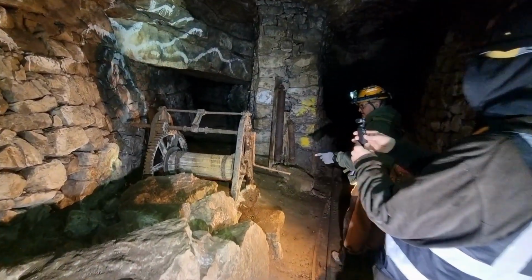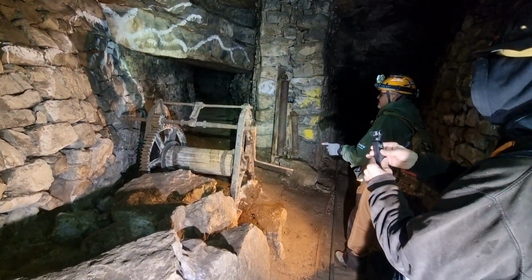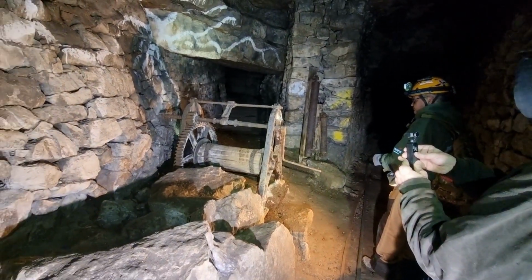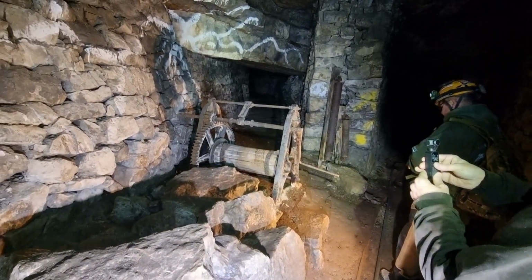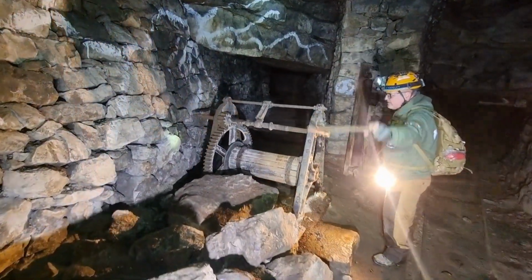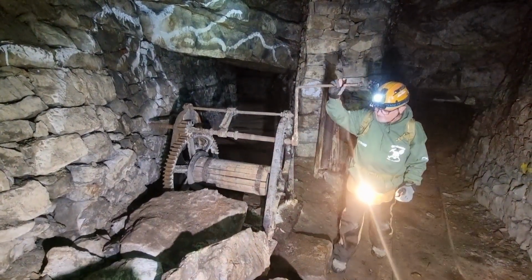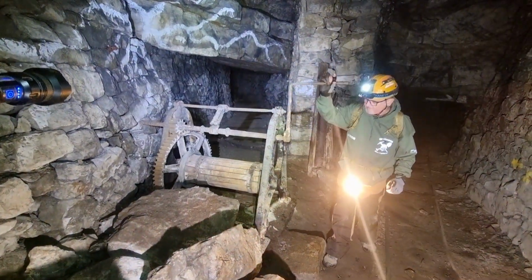Nice winch. It wasn't here, this was placed here for the shoal mine. And what would that be used for? Pulling carts with. Pulling carts up the back loops like this. Yeah, up the incline. So you'd have a steel cable around that, which attaches to the cart, and you pull your carts with it.